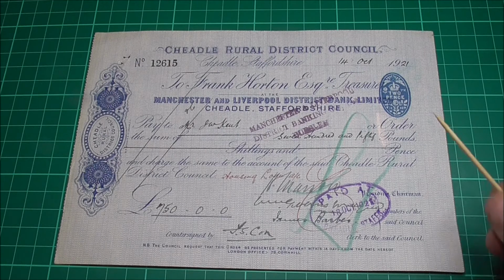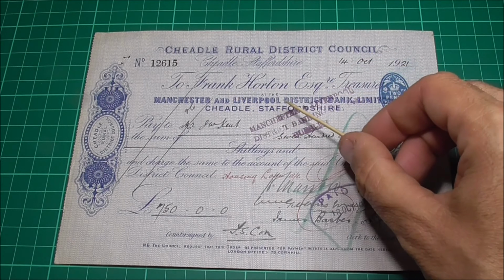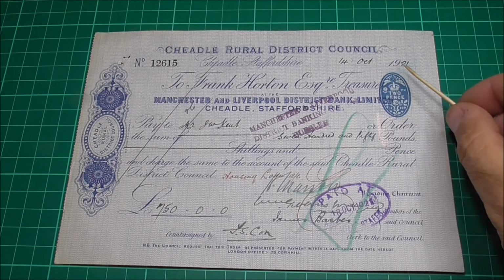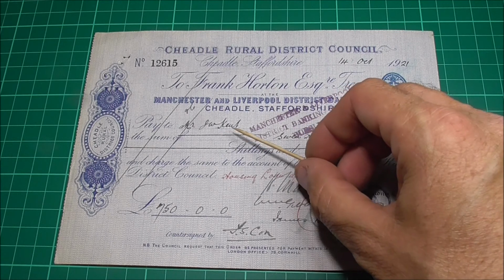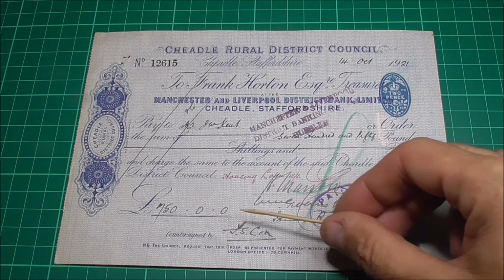Okay, we've got the same 2p stamp as we had on the Barclays bank cheques. This one, however, says the Cheadle Rural District Council, Manchester and Liverpool, so we're up north. It's dated the 14th of October 1921, and I think it says paid to Mr. J.W. Keat, I think that is. But look at the amount that they're paying this guy. £750 in 1921. It's written there, £750.